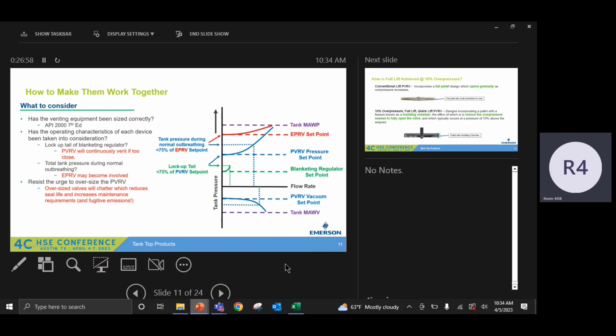Now, like Dean was mentioning, industry standard allows products to essentially leak at 75% of set. So once you reach 75% of your full lift, your expectation, your product starts to leak. So our recommendation is, irrespective of product, to have everything spread out to where your normal in-breathe and out-breathe is less than 75% of your next protection device, right?